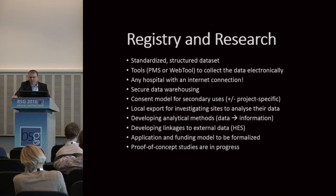A great deal of thought has been put into standardising and producing a structured data set. So for the research naive or those who want to get on the ladder for IBD research, there's a great deal of thought already gone into the data items. There are tools to collect the data. As I mentioned before, you simply have to have an internet connection to use the web tool. Don't need to worry about the data warehousing. The consent model is built in, and consent is becoming enormously thorny and a huge barrier to research. And at least some significant thought has been gone into the registry and the way of recording consent.